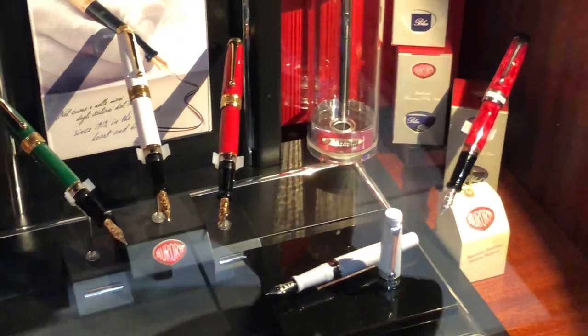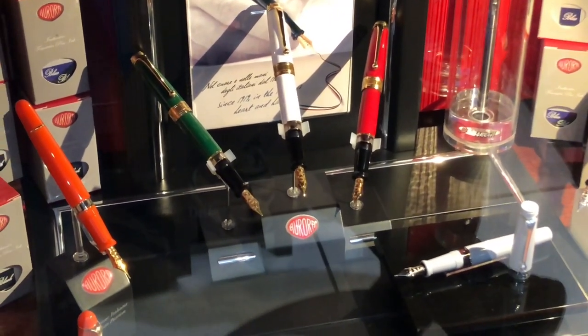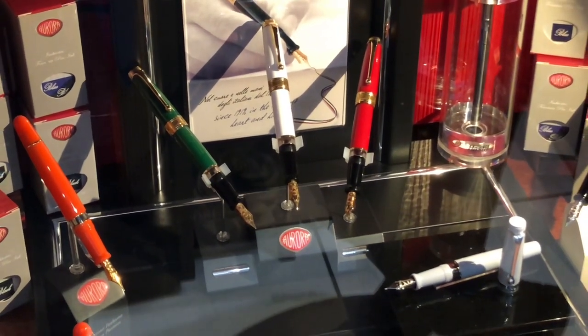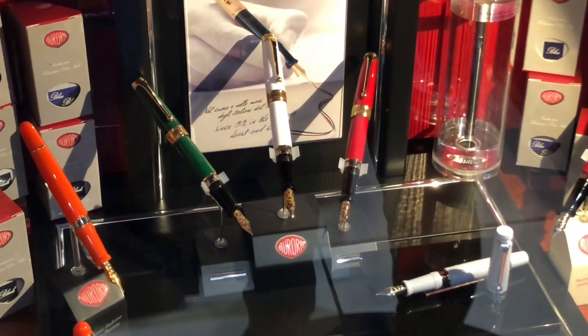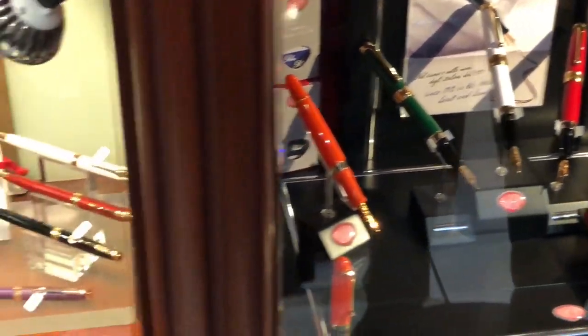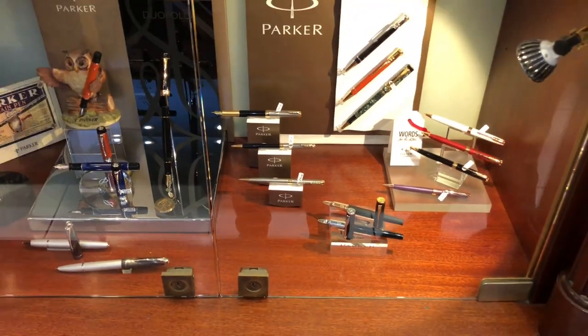Also, we have, I believe, if I'm not mistaken, the Tricolori collection. Yeah, the Tricolori collection, exactly. It's the trio of pens they made for celebrating the Italian flag. Yes, and also here we have the Parker showcase. Exactly, the Parker showcase section.